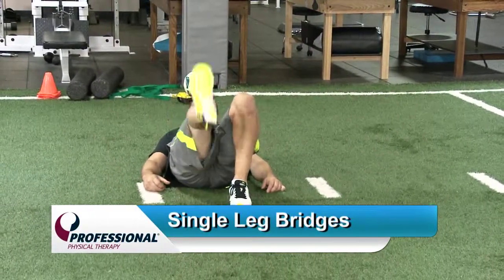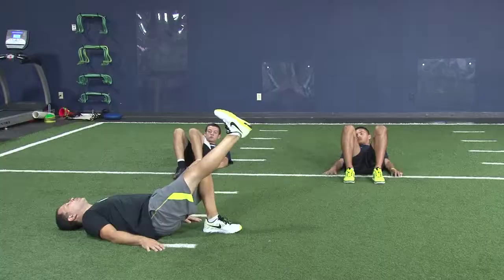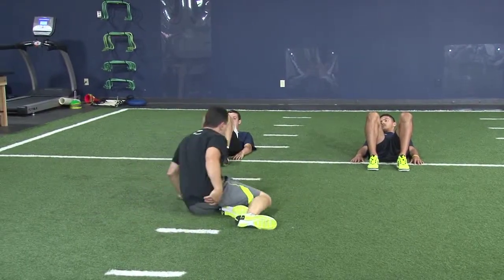While laying down, knees here. One leg is going to be the same height as your opposite knee. Okay, toes pointed towards you. You're going to drive your hips up, slowly lower them back down. Okay, you're going to do 10 on your right, 10 on your left.